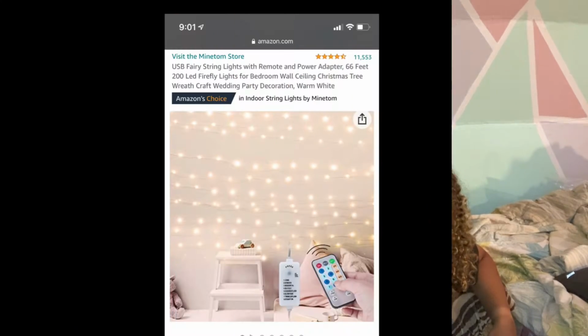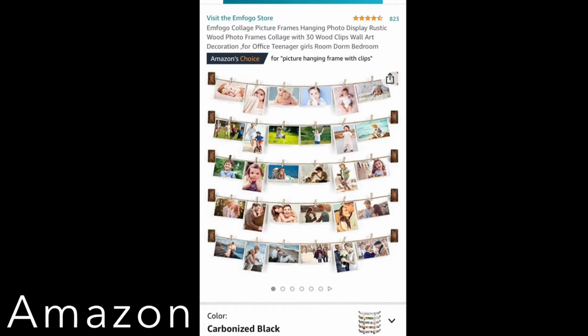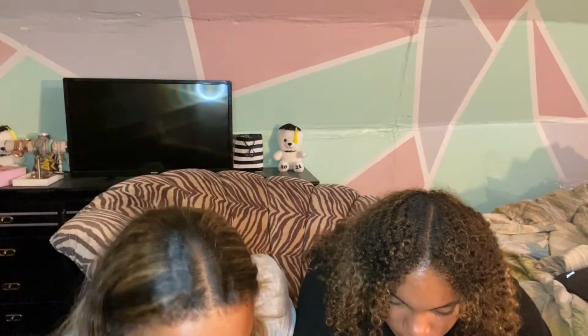Okay, so for organization and decoration of our dorm, we each got different things to decorate our side of the dorm. So for me, I got these vines from Amazon. And then I got some fairy lights. They also come with a remote. I don't know why, because they're only one color, because they're fairy lights. And then lastly, for my decoration, I got this thing where you put the Polaroid pictures on the strings with these little tiny clothespins. And then also to help with hanging up our decoration, we got two packs of 16 command strips so that we don't damage the walls.